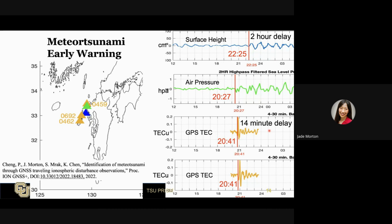So that's one area that's not really about space weather. And now your question may be, how does that relate to reflectometry? Well, these GPS receivers are on land. If we have reflections over the ocean surface, that could further give us warnings about the kind of meteor tsunami that originates from the deep ocean.